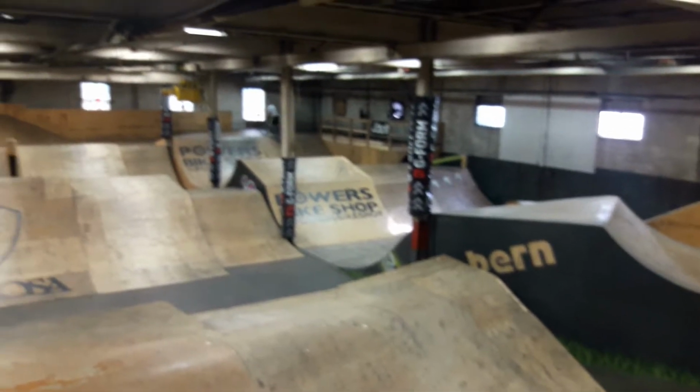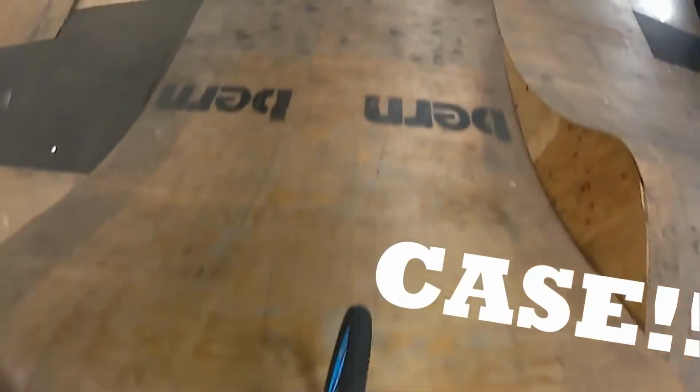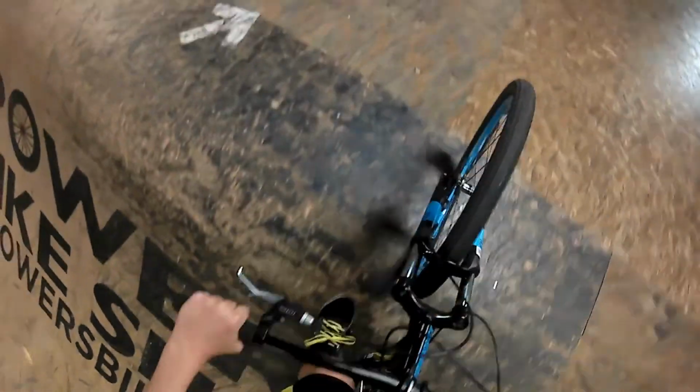It was really fun, and now that I look back at it, I wish I had spent a whole lot more time in it and just tried to figure it out more. There was this really cool line up here that went on a bridge over another line that had a few tabletops, hips, and then this big step up here. It was really fun. I like this room a lot.